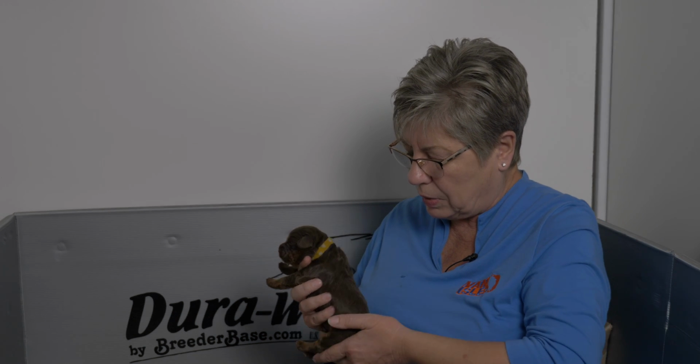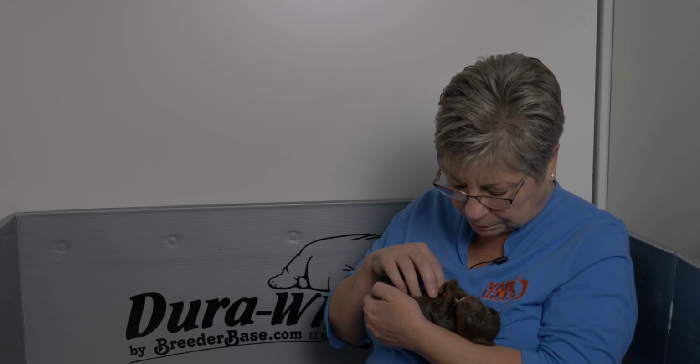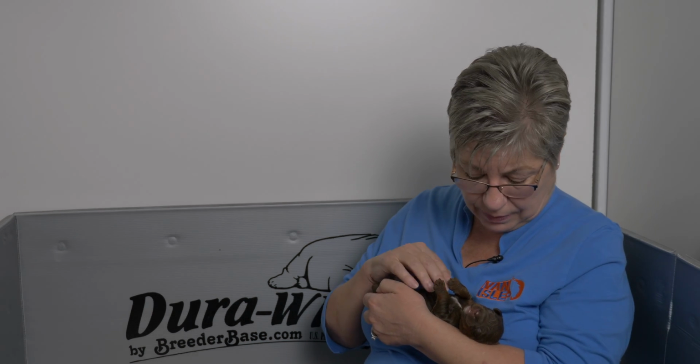So I just know I have a really full tummy. I have a mom who has a really awesome milk bar. And then you can see he has a little bit of white in his chest here as well. And I could hold any of these puppies like this for hours. Well, maybe not hours because they get hungry, but just for the longest length of time. And they're just like, oh yeah, that's okay. Whatever you want to do, it's fine with me.